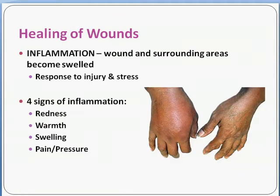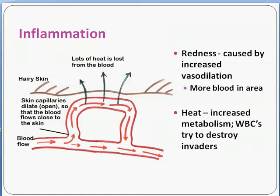Next up, healing of wounds. Inflammation is basically 4 things: redness, warmth, swelling, and pain, which is because of the pressure that's being put, because there's so much stuff loaded up in this one little area of your body. Here's a quick inflammation picture. Blood flow is coming through, increased blood flow. So there's redness, red because of the blood, obviously, and heat because there's an increase in cellular activity, increase in metabolism. And what this usually has to do with, in case of a fever, is your body is trying to get rid of stuff. So things like white blood cells, WBCs, are getting sent to this area to get rid of something.